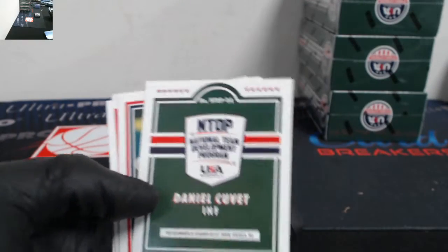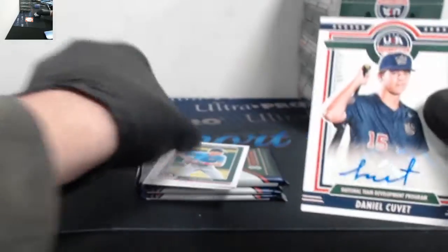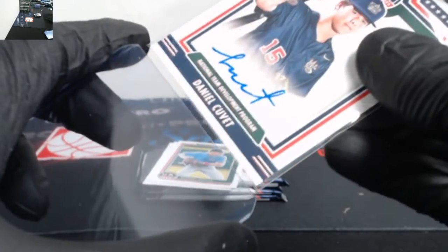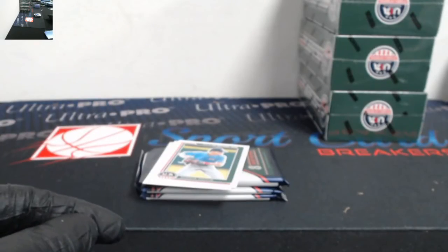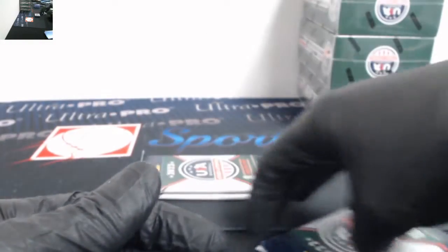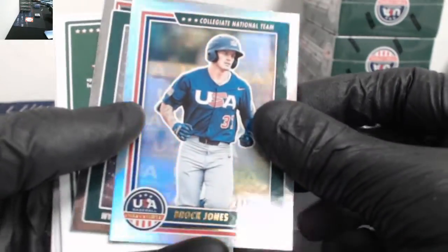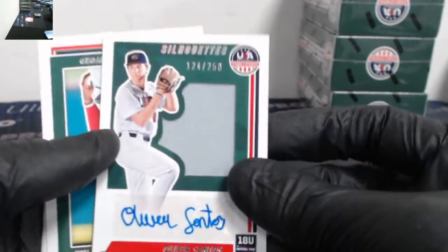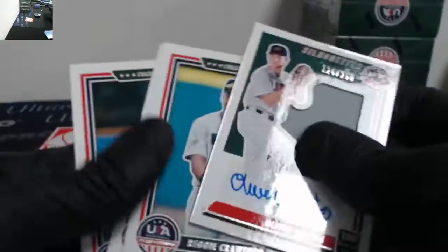Daniel Covet to 399. Daniel Covet to 399 auto. Wait, okay, that goes right there. Connor Griffin, Jones, and Cade Fisher. Ooh, Brock Jones, number 23 of 25. Jack O'Connor and Oliver Santos. Jersey auto number to 250.